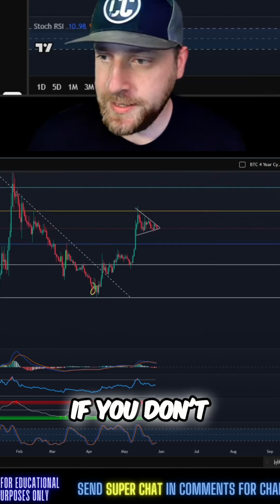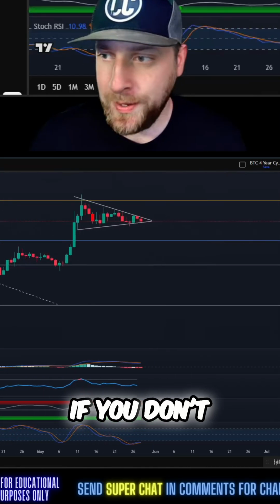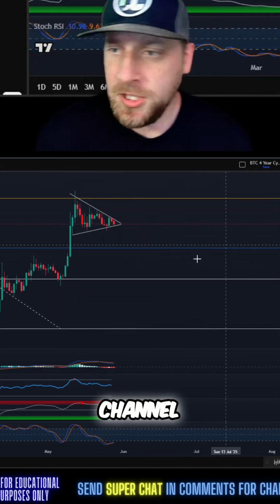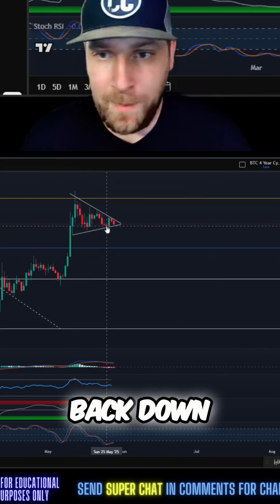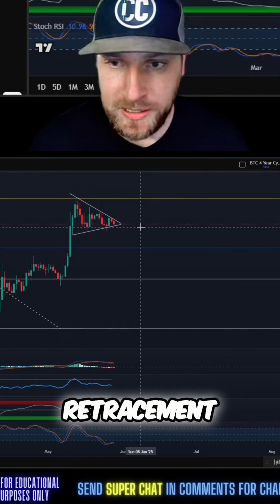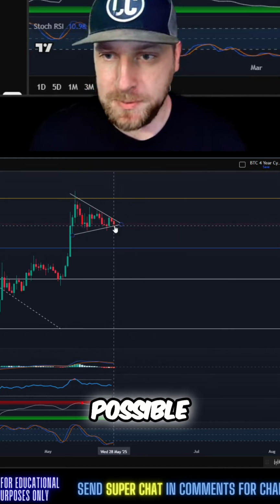All right, degens, let's take a look at Toshi right here. This is what we had drawn yesterday. If you don't believe me, go look at yesterday's video. It's up on the channel. We're right back down to that support area, the uptrend support area, which we talked about yesterday. Perfect retracement. We talked about that. Possible good buy entry right here.